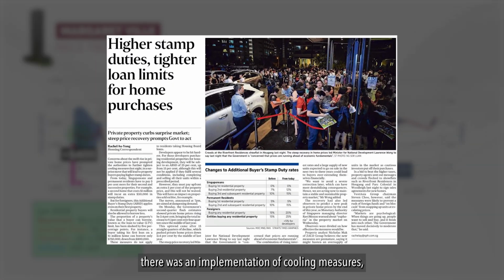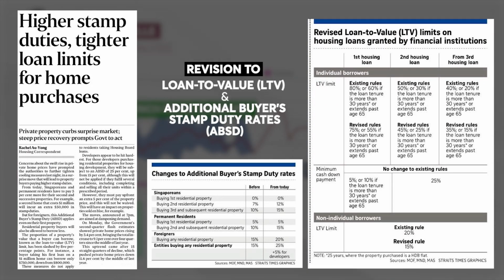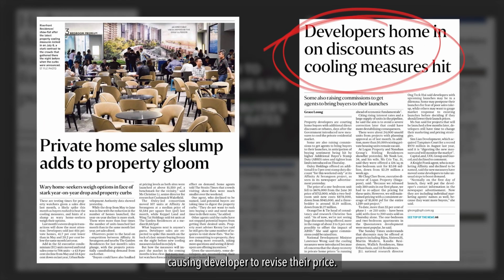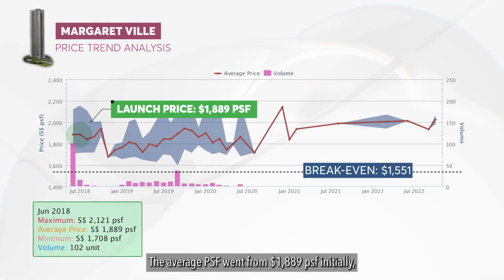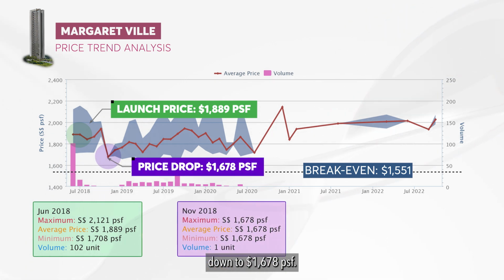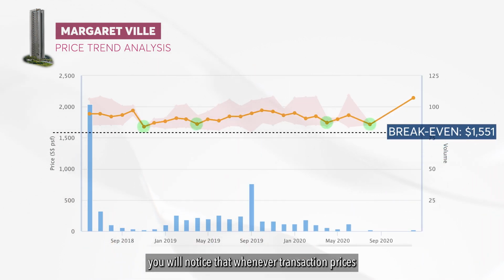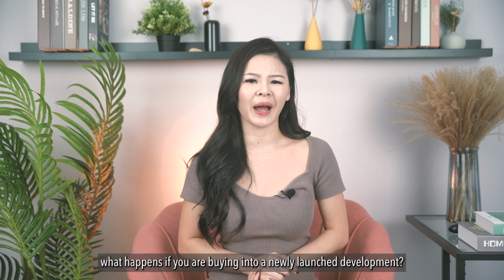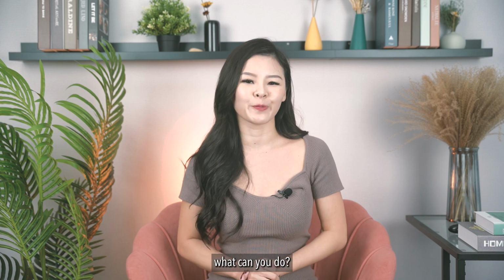Shortly after, there was an implementation of cooling measures. Your LTV goes down and ABSD goes up. This resulted in a dampening of buyers' demand, causing the developer to revise their price. The average PSF went from 1,889 PSF initially down to 1,678 PSF. Now, if you pay closer attention to the price chart, you will notice that whenever transaction prices go close to the developer's break-even, prices will tend to slowly increase. However, what happens if you are buying into a newly launched development? With no transactions to refer to, what can you do?